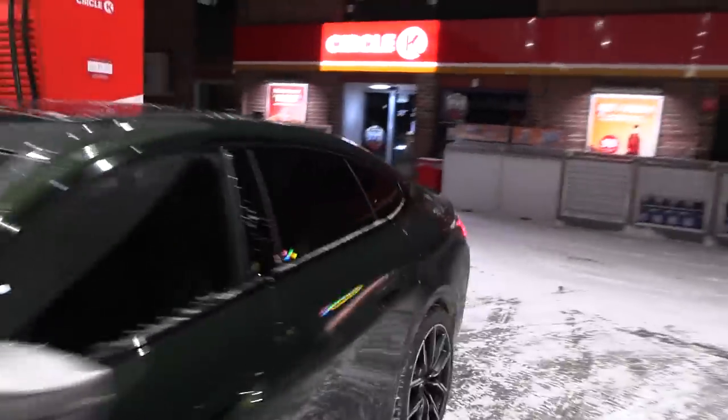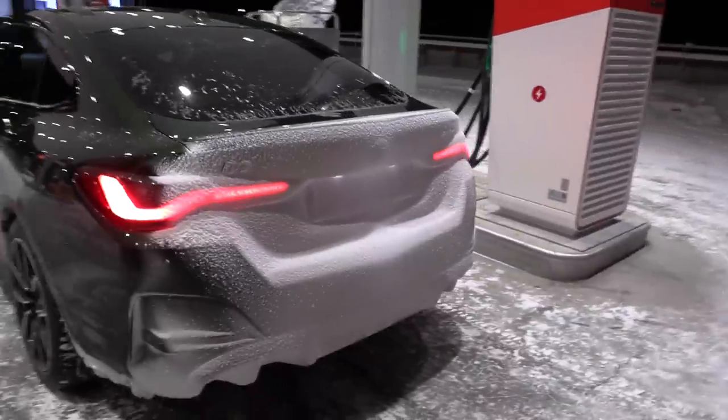And okay, I can show also in the back, what does it look like in the back now after driving through the snow? Well, looks like something like this.